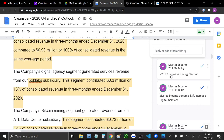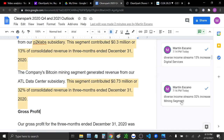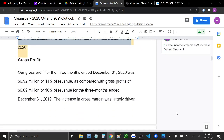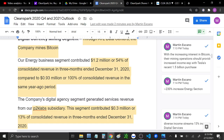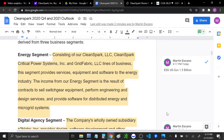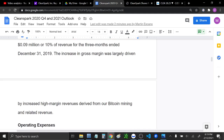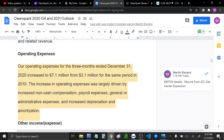So there was a 230% increase in the energy sector for them, and then a 13% increase in their digital services. Additionally, for other income streams, there was a 32% increase in the mining segment. So those are good breakdowns of that 91% they were talking about from one particular customer. They're reducing that risk by getting income from different places, and it looks like they're coming along nicely. They're going to be looking at more offerings, not offerings as far as the stock, but offerings as far as services and products. So they will be increasing their revenue streams greatly. That's going to be a really good thing for them.